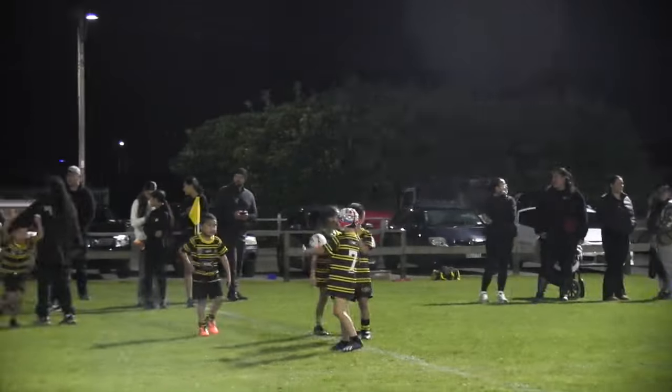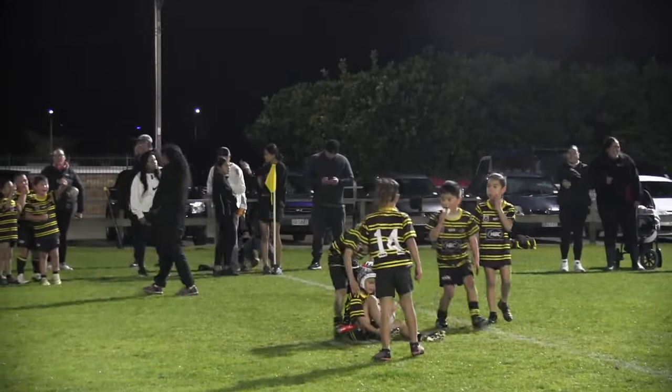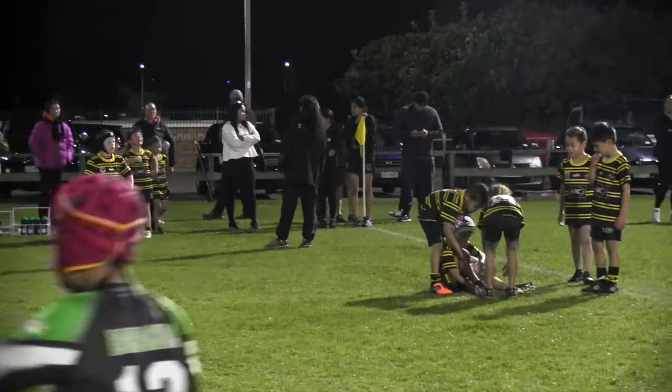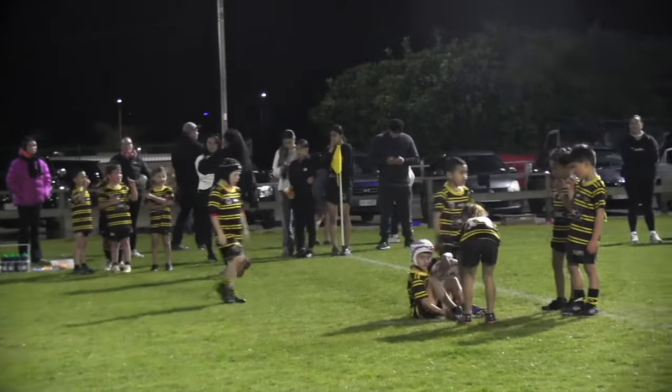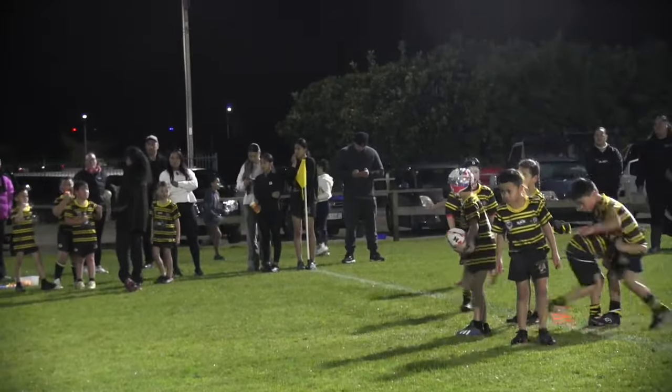So there we have a message that's come from the East Coast Bays coach. Two more quarters. So we had two quarters. So it must be full half time now. And we'll have another couple of quarters. Northgate getting themselves ready now to play the ball.